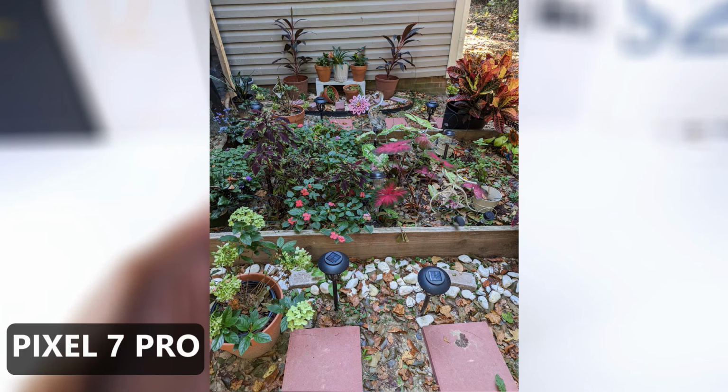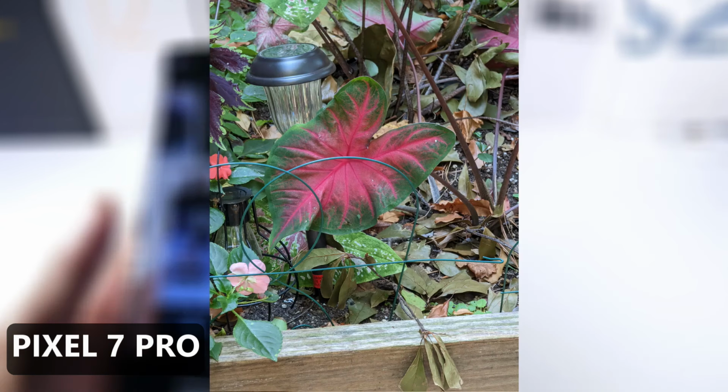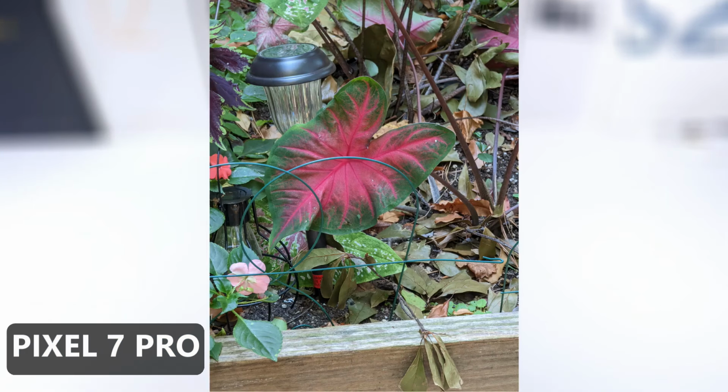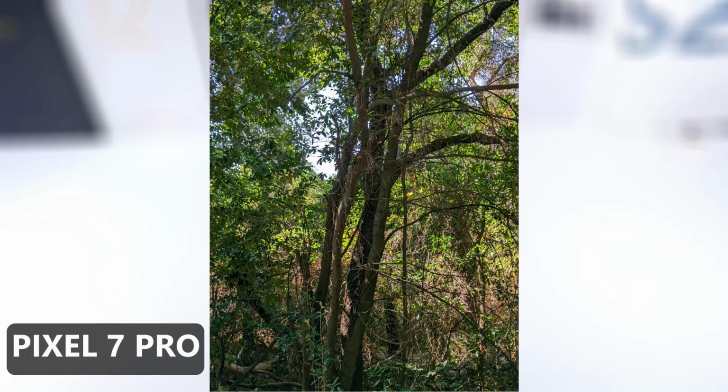I just absolutely love the way the photos look, especially on skin tones, especially people of color. It just does a much better job with skin tones as well. So I just really love the Pixel experience. You might not know, but I film all of my YouTube shorts with the Pixel since I got the Pixel 7, and then I film them now with the Pixel 8 Pro.